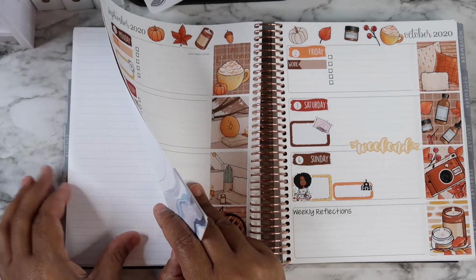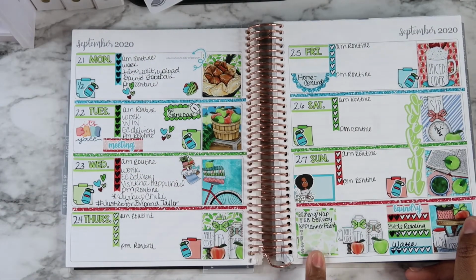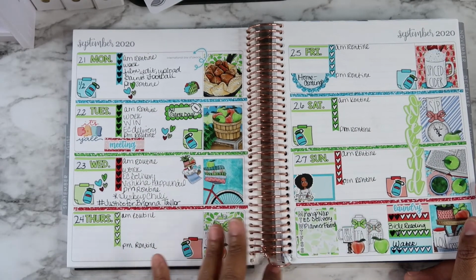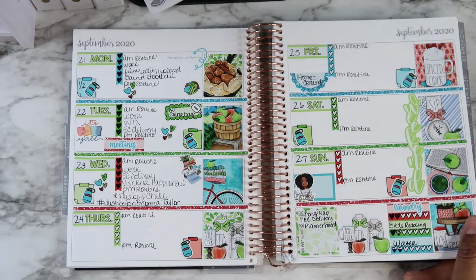Oops, you just got a sneak peek at my October monthly, but that is what that looks like. I still need to go in and finish the rest of the week. And on Thursday, things just went kind of haywire. As you can see, I am planning right here, so yay.